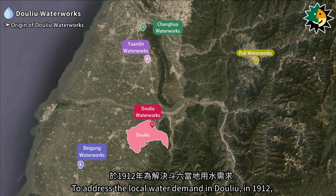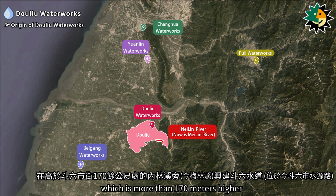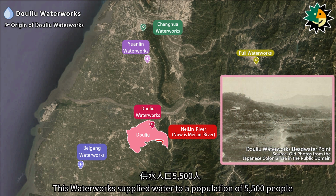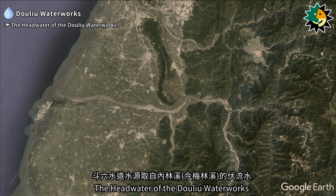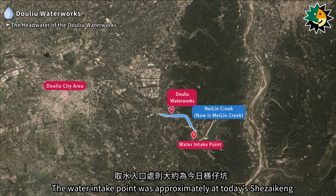To address the local water demand in Douliu, in 1912, the Douliu Waterworks was constructed next to Nilin River, which is more than 170 meters higher than Douliu City. This waterworks supplied water to a population of 5,500 people. The headwater of the Douliu Waterworks was the hyporheic flow from Nilin River. The water intake point was approximately at today's Shizaking.